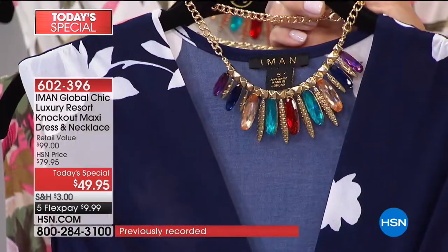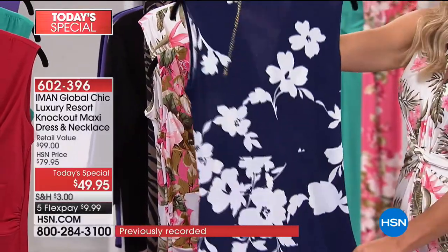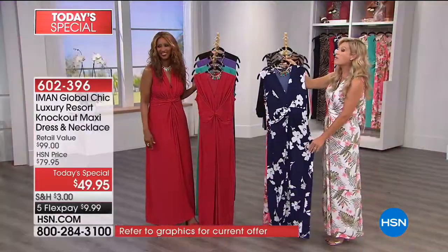The most popular right now is the navy floral. I don't blame you. I almost wore it. Every woman looks great in navy. I almost wore it, so we'd have to have a fight over it. I would let you win.